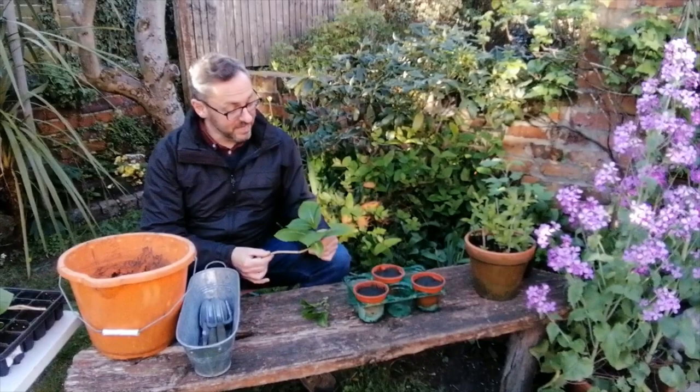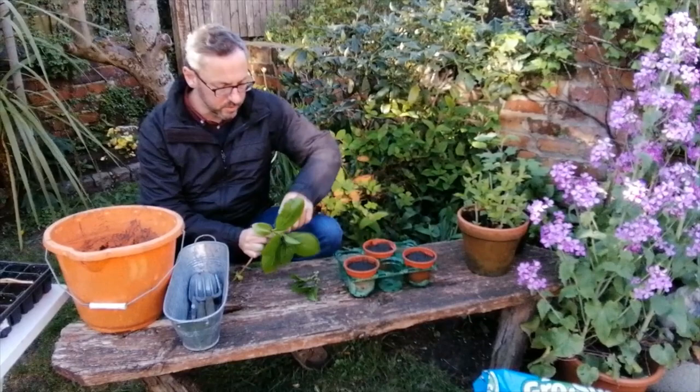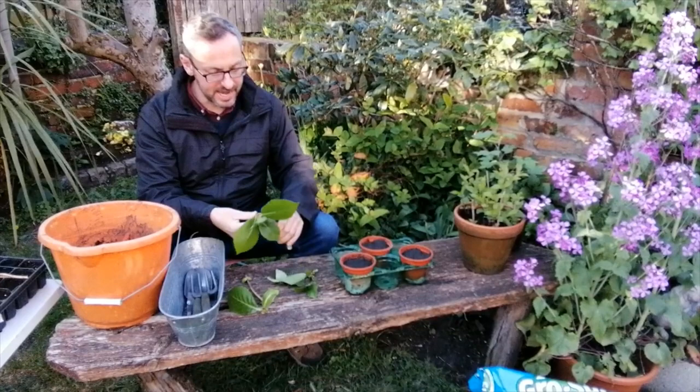Obviously, we don't need this whole piece for our cutting today. We want basically the green, fresh growth. We don't want this old wood. So I'm going to cut off the old wood, first of all. And then I'm going to remove some of these branches. Now, I'm not cutting them right to the stem, because actually this is a place where new roots will grow.